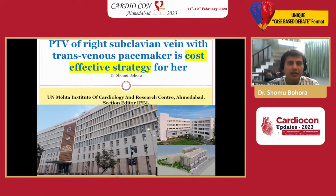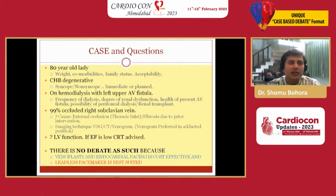So my point would be very clear. You have this kind of case, or in an 80-year-old, you need to know so many other things like the weight, comorbidities, family status, and the acceptability. And you need to know whether the complete heart block has to be treated on an immediate or a planned basis, and whether this fistula that is there, what is the frequency of dialysis, what is the degree of renal dysfunction and present health regarding the same. Regarding the occlusion on the right side, you need to know whether it is external occlusion or it's due to fibrosis because of prior intervention, and what is the imaging technique used for that kind of diagnosis of an occlusion. And lastly, to know the ejection fraction at the time, we were not provided with that.